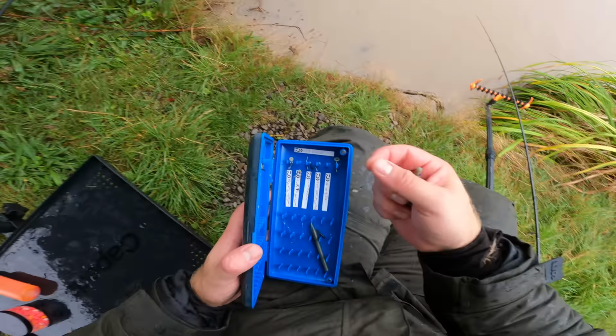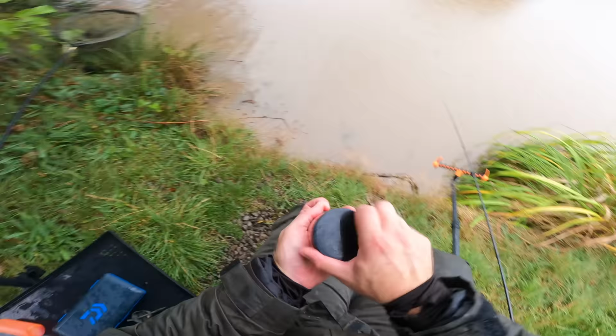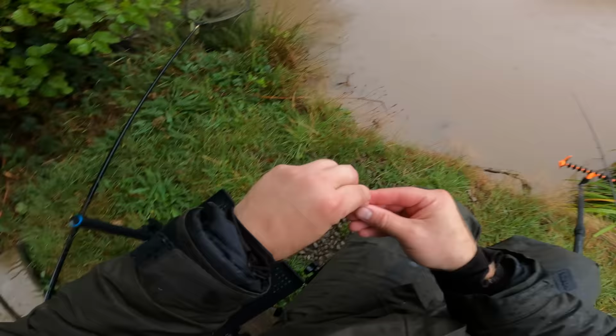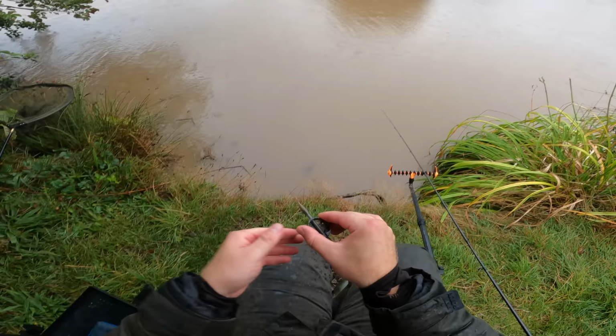Let's go with that one. Start with an 8 mil pink wafter, and hook our hook link on. There we go. So that's nice and secure.